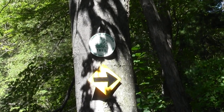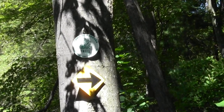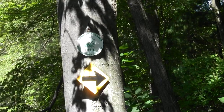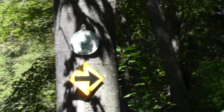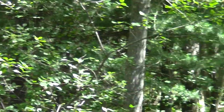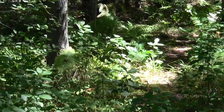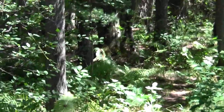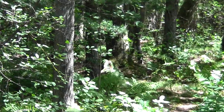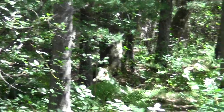And there you have the tasteful and ever helpful blazing system employed by Andover, indicating the way back to the main trail stem, the parking lot, or the camping grove, which I covered on Sunday.